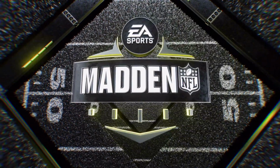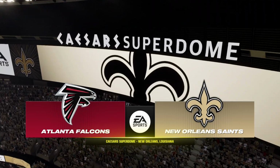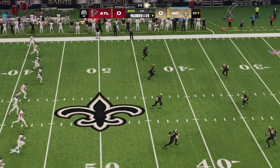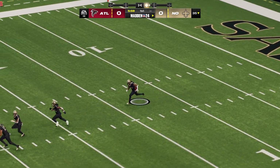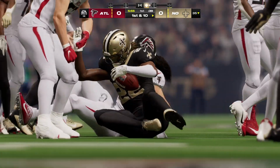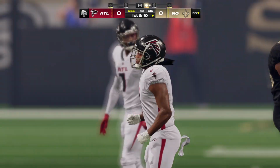We are down on the bayou as you get a look inside the Superdome here in New Orleans. Today we've got an NFC South matchup as it'll be the Atlanta Falcons taking on the New Orleans Saints. Oh, a good looking return set up here, and good starting field position. He'll get this one all the way up to about the 35-yard line.